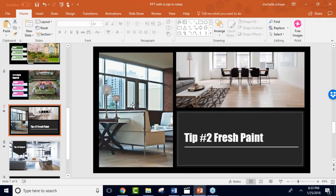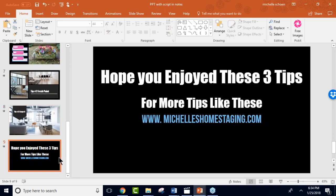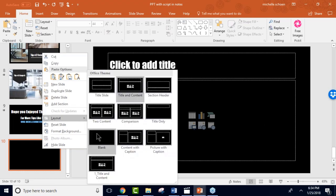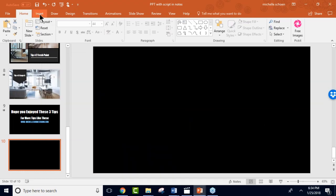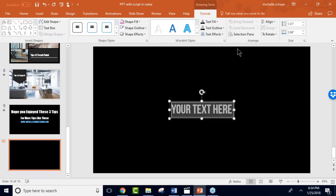Now, this one is very close to the other one, so I'm not going to show you. I just picked two pictures, and so is this one. There's nothing really new here. On this last one, here's what I did, because I want to make sure that they see a place for them to click at the end and go to Michelle's home staging. So I went new slide. This time I right clicked and made it blank. Then I inserted WordArt, and I think I used this one because that's always been my favorite.